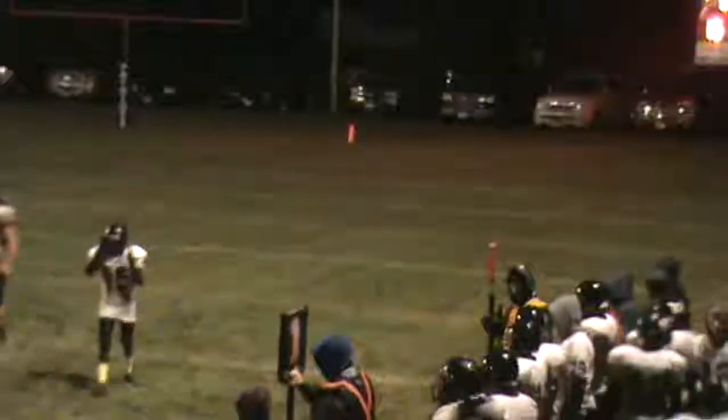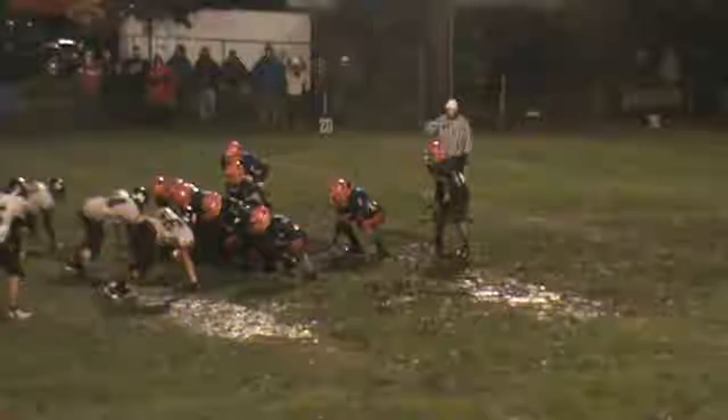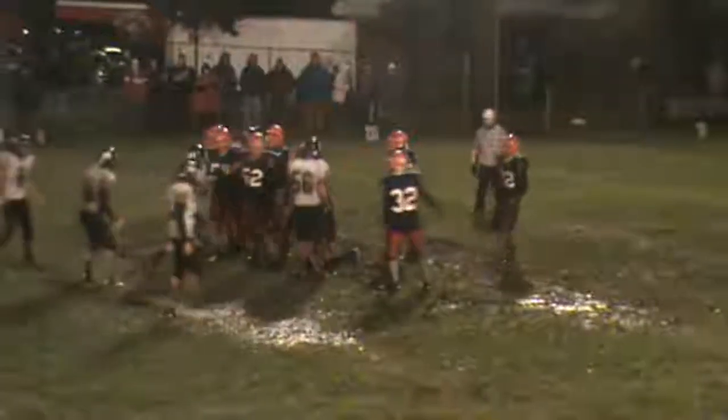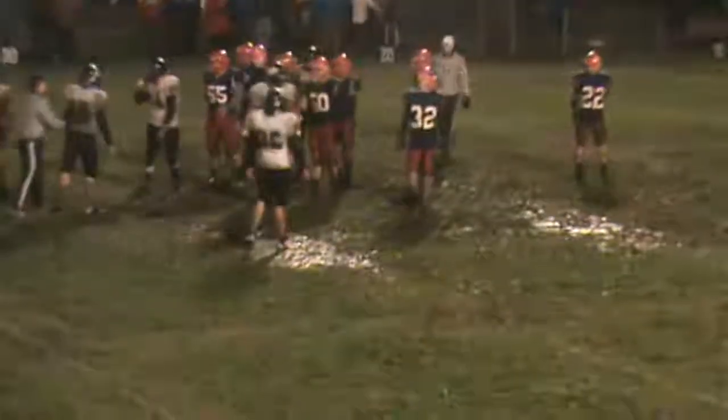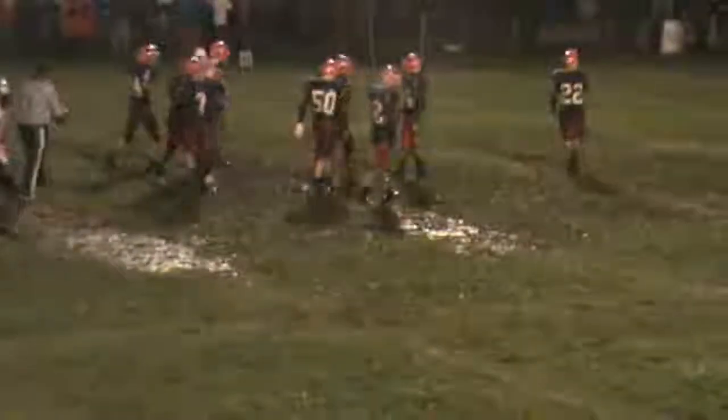And off to the races goes number 21. That would be Jared Betchen. From the 40, puts it in the end zone with 8:37 left in the first half. The Blackhawks are on the board.